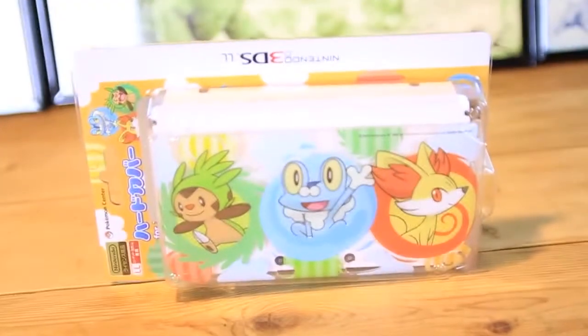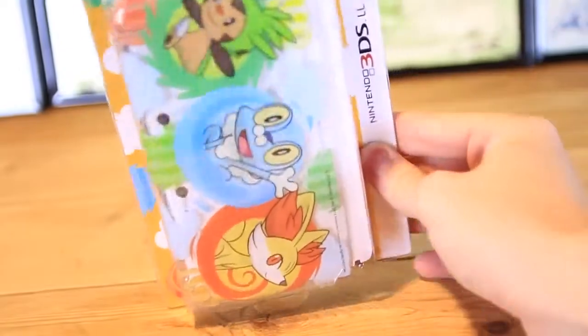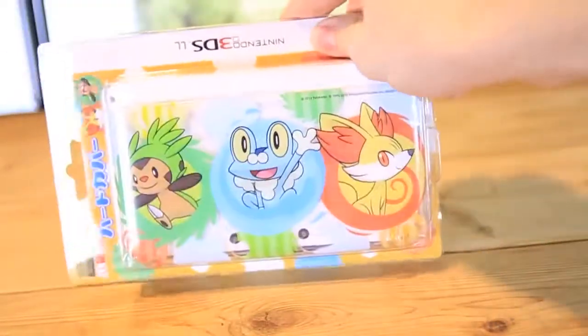Next up, we have a case for X and Y for the Nintendo 3DS LL, that's just what they call it in Japan.